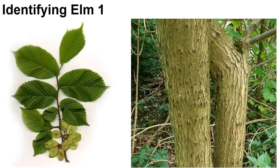The leaves, I suppose, are the first thing which you always look at. So these are witch elm leaves. Elm leaves are alternate. You can see these are alternate, and they're highly toothed. But the standout feature is that they have these asymmetrical leaf bases here. See, there's leaf base asymmetry. And that's the thing which really IDs elm for you.